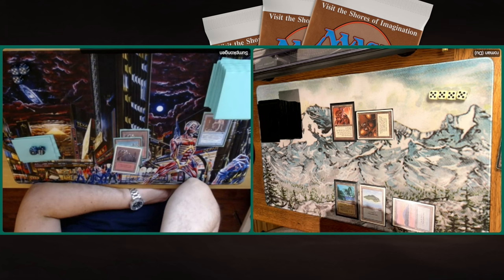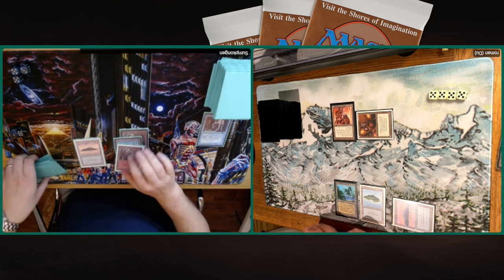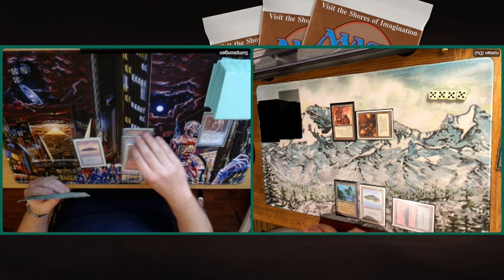Anyway, an attack again for 2. So Joen going to drop probably here to 13 exactly. Ooh, finally finding an island from the top. So this could be a game changer here. What can he do with that blue mana?